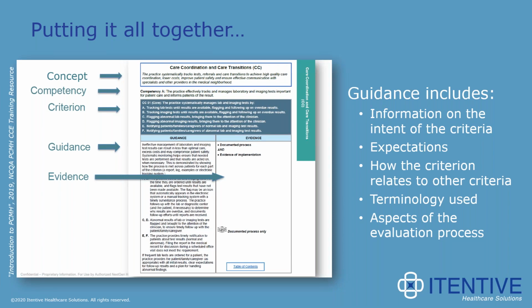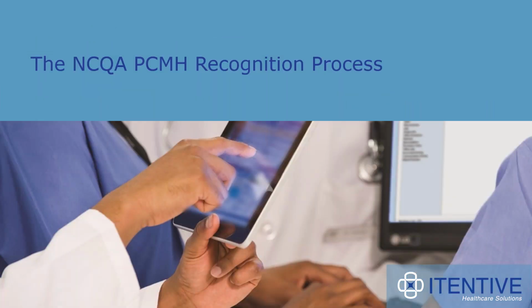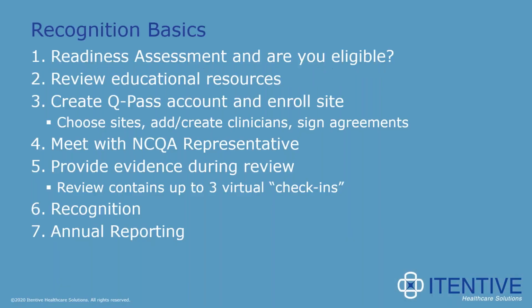It's the transformation of your practice to meet those requirements and provide evidence to support your activities that will earn you recognition. So now it's just the actual process of how to gain the recognition, where to go, and what to submit. So I'm going to go ahead and turn it back over to Lindsay briefly before we get into how you would actually get credit for the criteria.